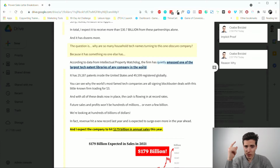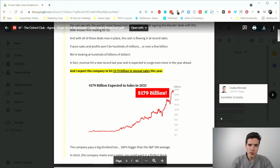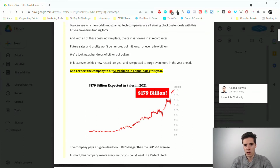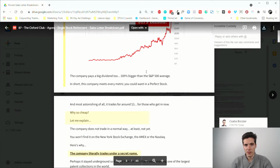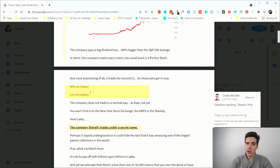This small company has 50,000 patents registered globally, and most big companies are always paying for these patents, so that makes sense. That's why, and then the copy naturally goes to this. It amplifies the curiosity a little bit, but it also makes a prediction by saying that this company is expected to hit $179 billion by the end of 2021. And at this point, people are like, whoa, that's some impressive stuff here. And then naturally, an objection comes up. The objection at this point is, okay, but wait a minute, why is this so cheap? If this company is so good, with such big expectations for high revenue, how come it's so cheap? Well, let me explain.